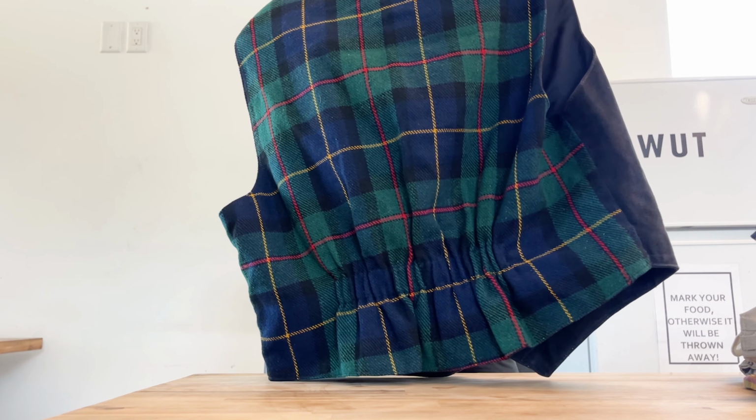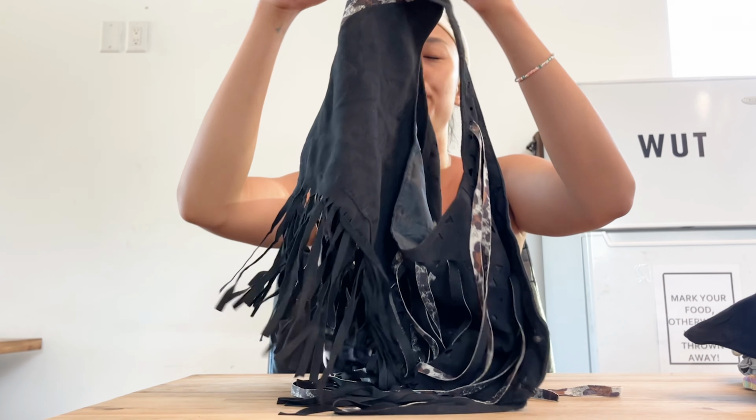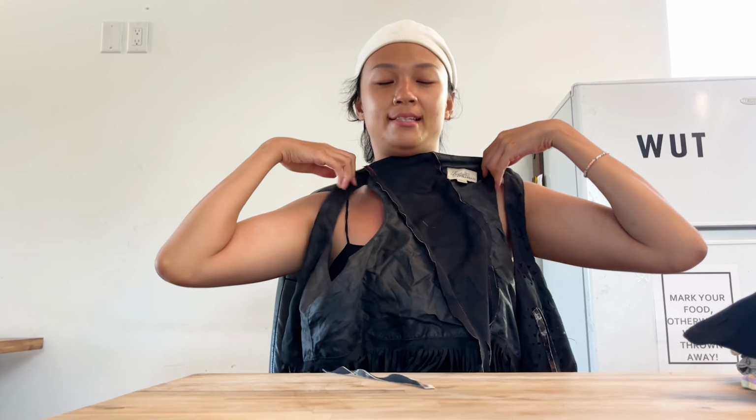I bought a lot of vests today and they are really cheap. They are like $6 each. Look at the details behind. This is super cool, not something that I would usually wear because of the frills. But if you put it together nicely, I feel like it does give the more expensive look.